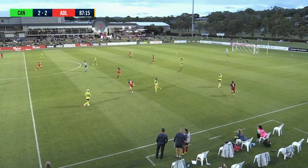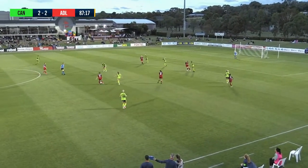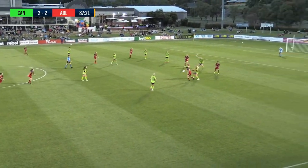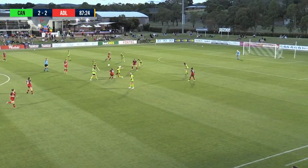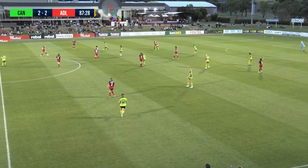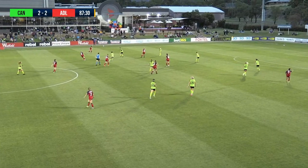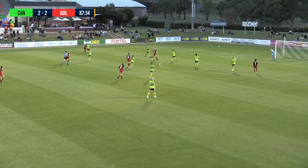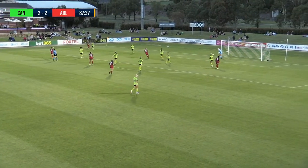Breaks for Hodgson. And Canberra down to 10 at the moment. Vicky Linton did point at Grace Mar, but a change of plan. Kulizakis has come off. Interesting, for that brief moment they were down to 10. Holmes. Can Adelaide find a winner? They look to have it sewn up at half-time.